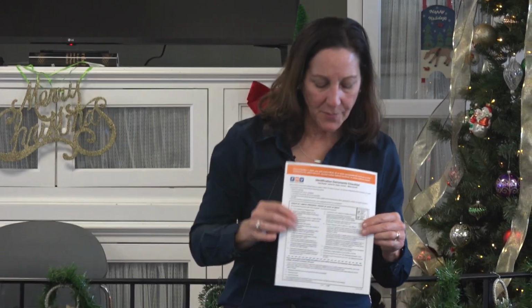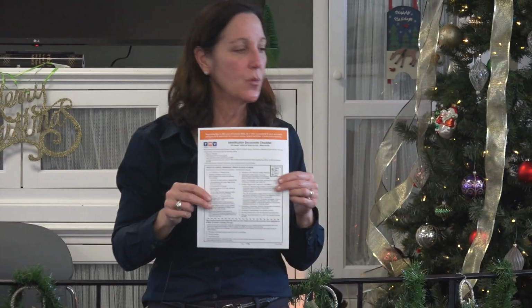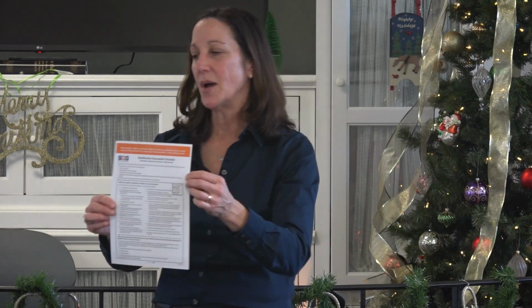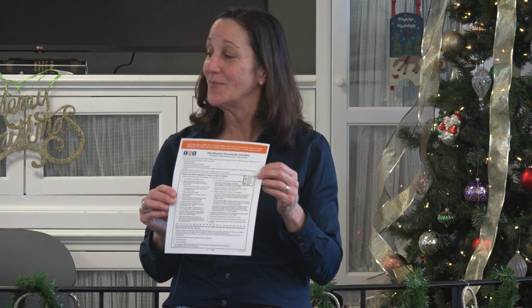Now, as I told you, the new date is May 7th, 2025. But what I do want you to do is turn to page 1, which is actually the page that has the title right underneath the orange banner. So page 1 looks like this. It has the title right across the top, and it says Identification Documents Checklist.